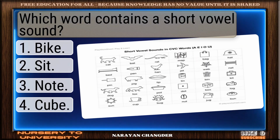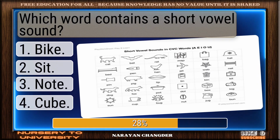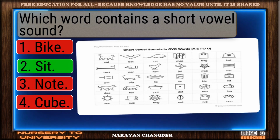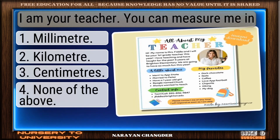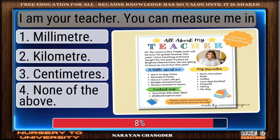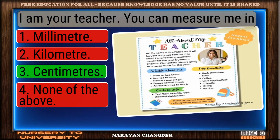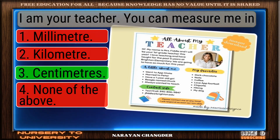Which word contains a short vowel sound? Well picked. Sit is the correct answer. I am your teacher. You can measure me in. Valid point. Centimeters is true.